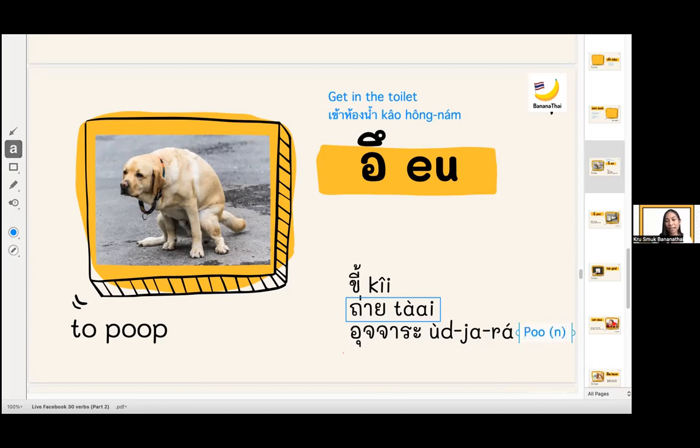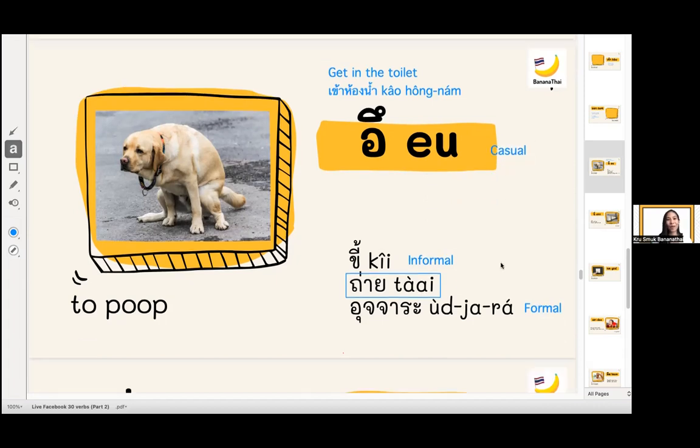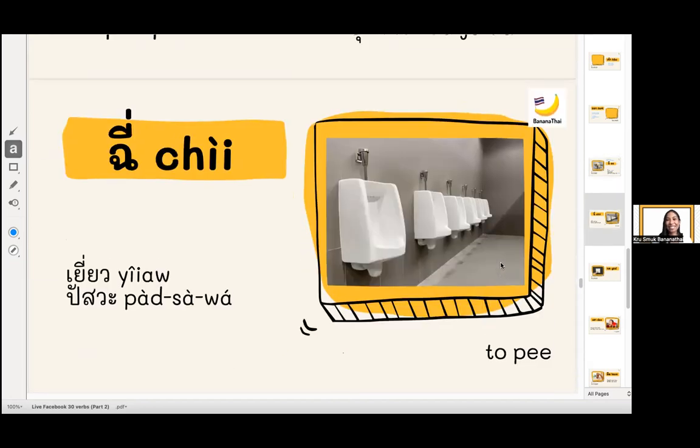อึ and อุจจาระ can be both verb and noun, differing in level. อึ is very informal and cute, and อุจจาระ is very formal. This one is more casual. You have the word เยี่ยว. เยี่ยว is cute and informal, and ปัสสาวะ is formal.